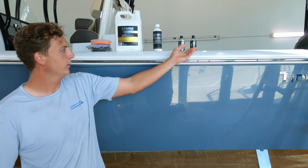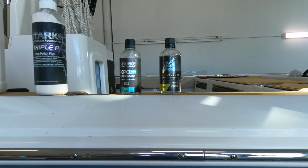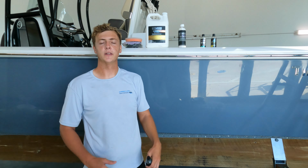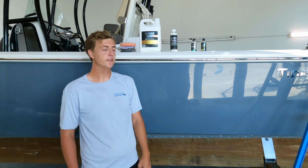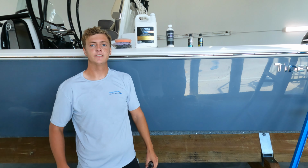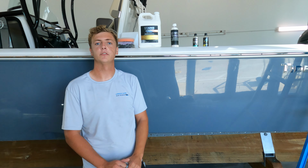And then the second coating here is Liquid Thor, and this is going to be all the metal, all the upholstery, and all the gel coat is going to be getting the Liquid Thor, and that gives it a really nice sheen, a really slick feeling. This coating also lasts anywhere from 2 to 3 years, and it's got a little bit longer working time than the Repel Pro, which makes it super nice to work with.